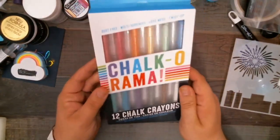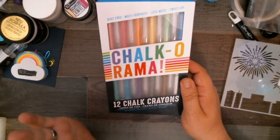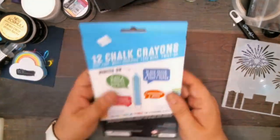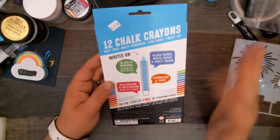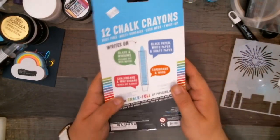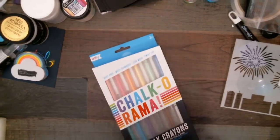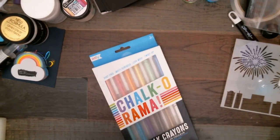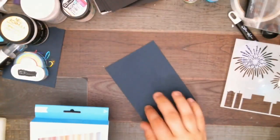Okay, so we're going to start with the Choco-Rama, and let's talk about what these are. So these are a chalk crayon, okay? And it writes on glass and windows, black paper, white paper, craft paper, cardboard and wood, chalkboard and whiteboard, and it wipes off very easily. So we're going to go ahead and do a quick tester and show you what it looks like on the Squeaky Clean.